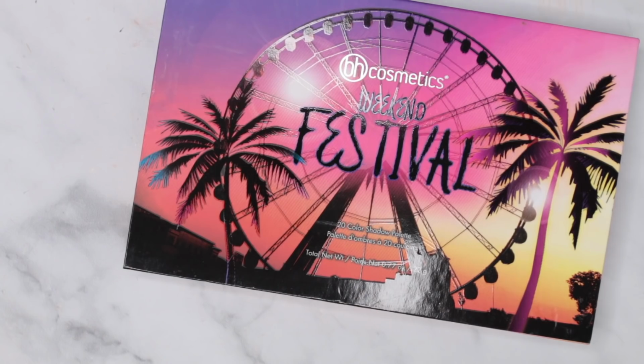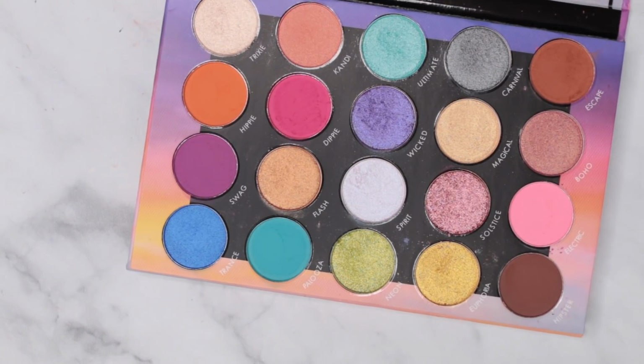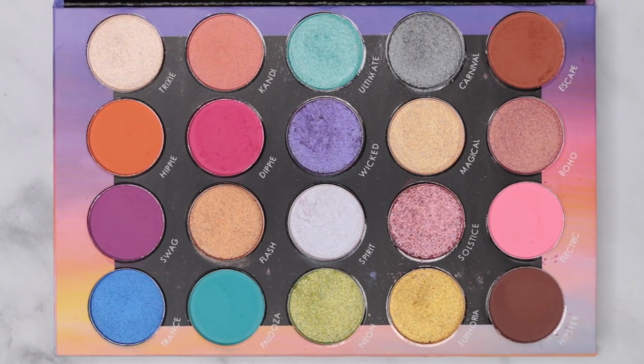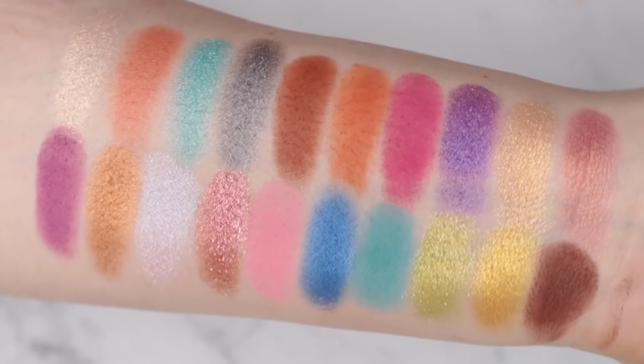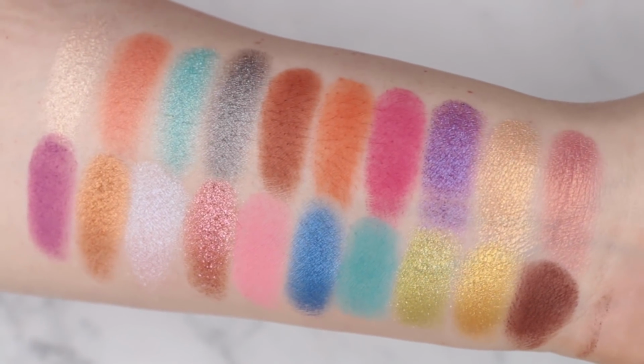It's one that BH Cosmetics put out, I think last summer. It's their Weekend Festival palette. This was definitely one of the palettes that made me really fall in love with the BH Cosmetics formula and helped me realize just how fantastic their new formulations had been. I still maintain that the BH Cosmetics eyeshadow formula is as good, if not better, than ColourPop. I know that might be sacrilege to a lot of people out there, but their newer formulations are just incredible.